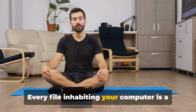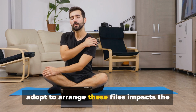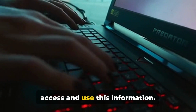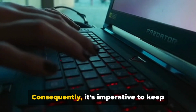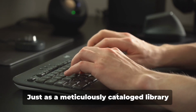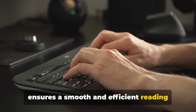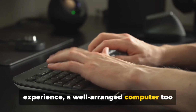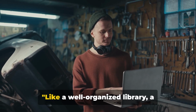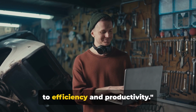Every file inhabiting your computer is a unit of information, and the approach you adopt to arrange these files impacts the speed and efficiency with which you can access and use this information. Consequently, it's imperative to keep your files structured and easy to locate. Just as a meticulously cataloged library ensures a smooth and efficient reading experience, a well-arranged computer too can pave the way for digital efficiency and productivity. Like a well-organized library, a well-organized computer can be a gateway to efficiency and productivity.